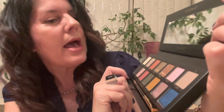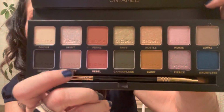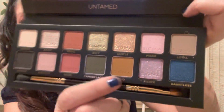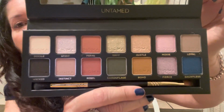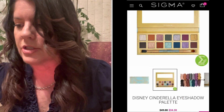I always like a black in a palette, and this is a perfect transition shade up here. You've got some really nice buff pinks, some oranges, and then some greens, the lighter and the dark green. You've got some golden mustard, a couple more really nice pinks, and then a blue and another transition shade. So I really like this palette, and it actually looks a lot like my Adept palette. They do look very similar. This is the color story that I'm drawn to. I just love the darker, richer tones. But I bought two on the same day, so it counts.